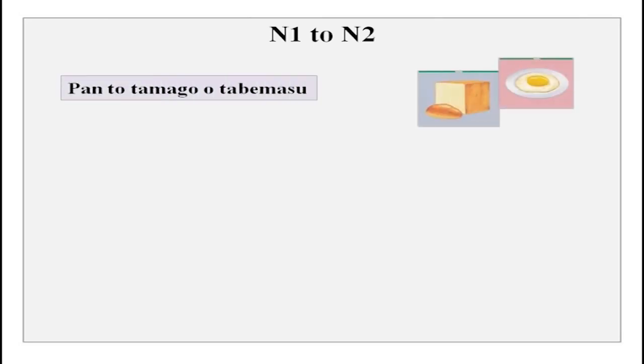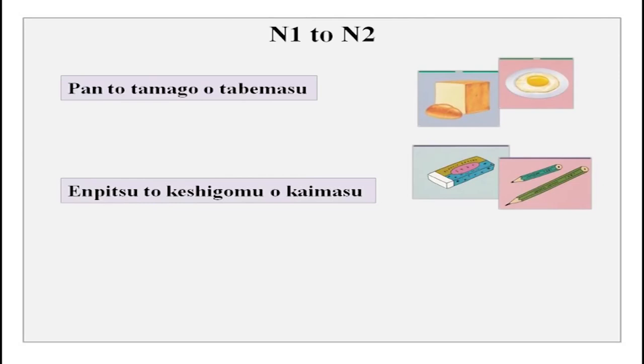Now we did noun 1 to noun 2 as and. We have done and with sentences as well. Over here we will practice with things. So pan to tamago o tabemasu. There is this picture of pan and tamago over here. Pan and tamago. So pan to tamago o tabemasu. Over here the second picture is enpitsu and keshigomu. So enpitsu to keshigomu o kaimasu.